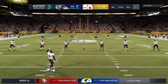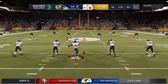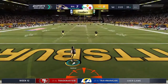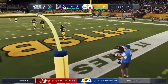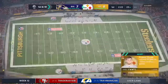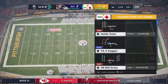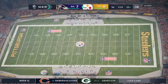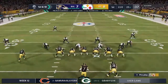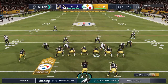Justin Tucker to kick off for Baltimore. Tucker now to kick it away following the touchdown. And this will not be returnable. It's out of the back of the end zone for a touchback. 25-yard line. Big Ben and the Steelers with a 1st and 10 at their 25-yard line.